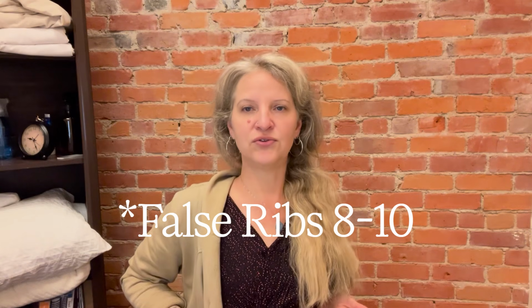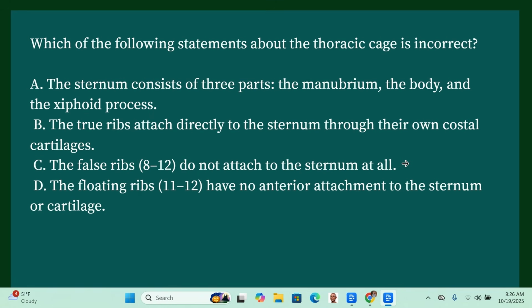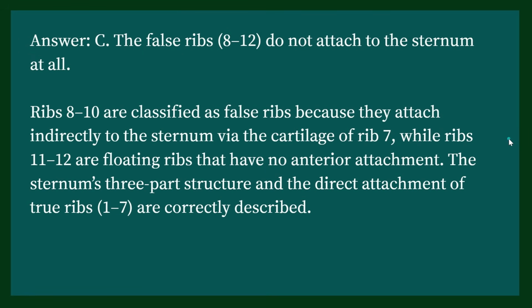So let's see. C, the false ribs, 8 through 12, do not attach to the sternum at all. I'm going with that one because this is the way it is. The false ribs, 8 through 12, attach to the sternum by their cartilage attaching to the cartilage of the 7th rib. And that's why they call them false ribs. They're down here. You can feel them on the bottom. And as you follow the curve up into where your xiphoid process is, you can feel where they attach to the 7th rib. And then the floating ribs have no anterior attachment to the sternum. They're just hanging in the back here. That's a true statement. So for incorrect statements, C is what I would go with. Okay.